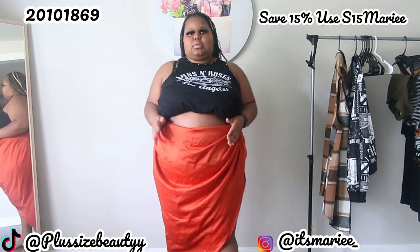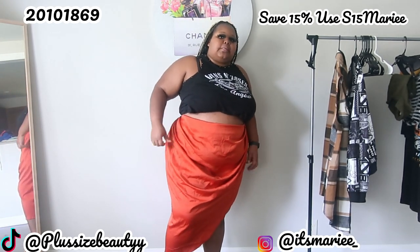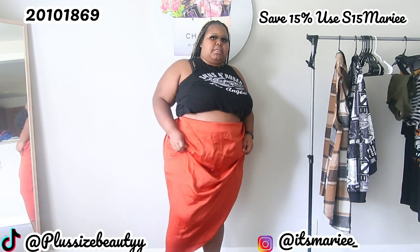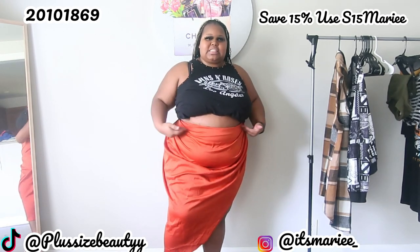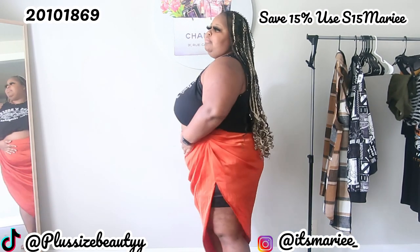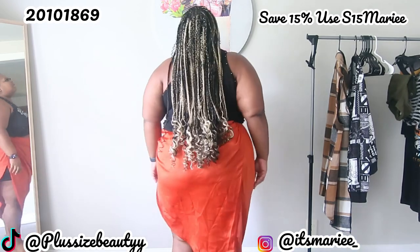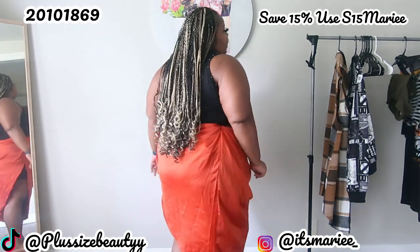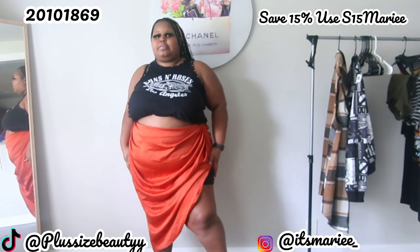The only thing that I don't like about the skirt is that the zipper is hard to zip. So I had to pull it up a little high to zip it, but now it won't go down. So I don't know how I feel about it being this high up, but for the most part, the skirt and the color of it is really, really cute. Like, I really, really love this skirt. So we'll have to play around with it to see how I style it. But for the most part, I'm definitely keeping this skirt.